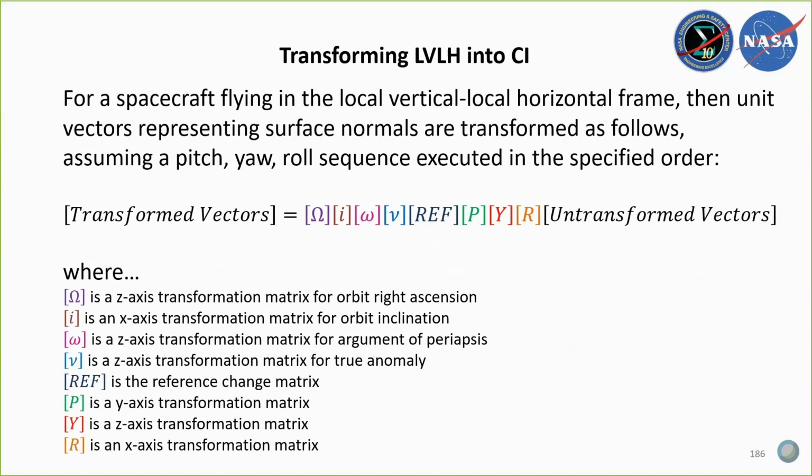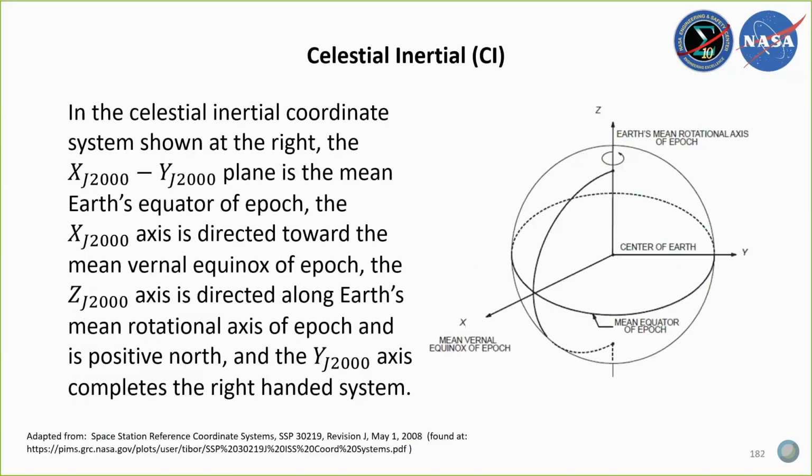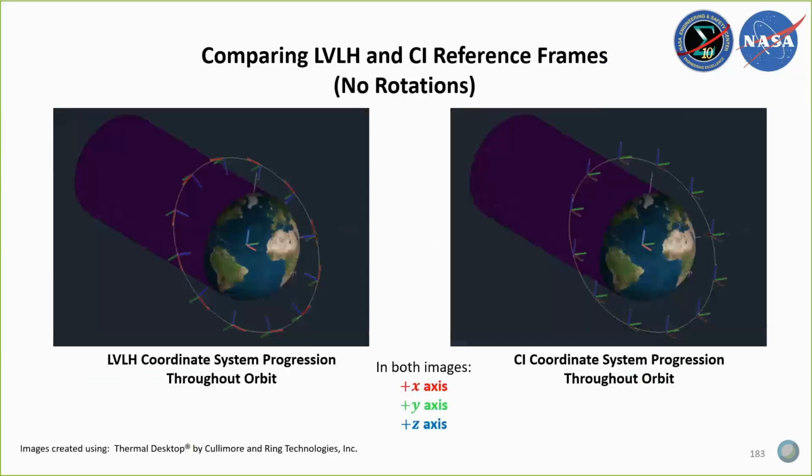The good news, again, is this is just our good old 3x3 matrix transformation. So even though it looks nasty and involved here, it's an extraordinarily easy thing to do in a spreadsheet or in some other computer program. So I would say if you want to experiment with this, do not shy away from it. I think you'll really enjoy working with this stuff.